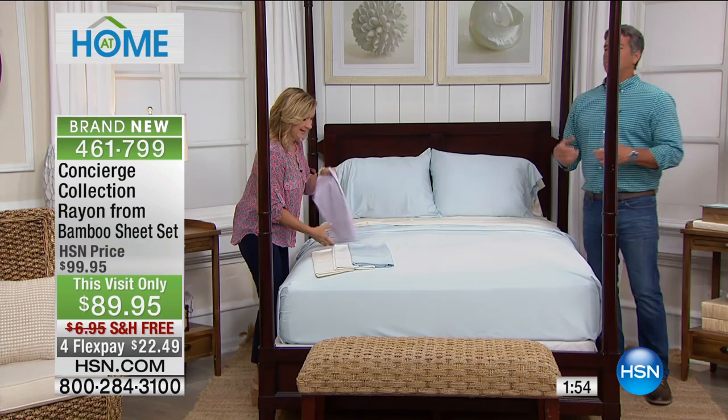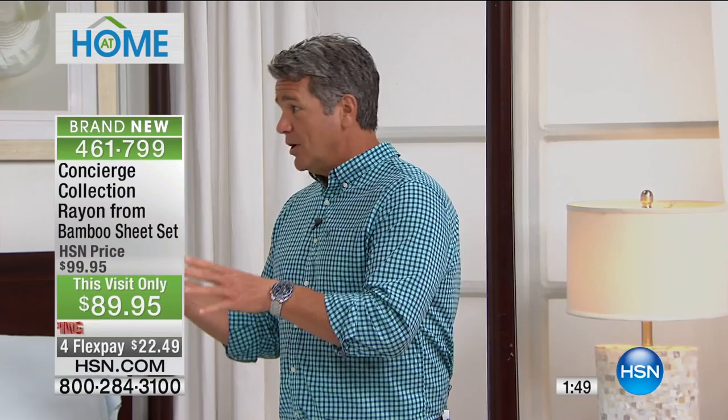You and I have talked about it. Sheets are very personal. They're almost like underwear personal because they go up against your skin. So if you're going to cheap out on something, don't cheap out on the sheets.